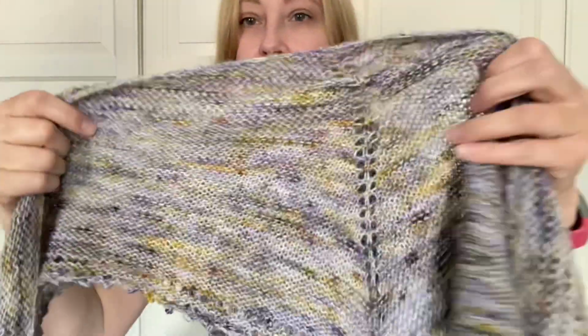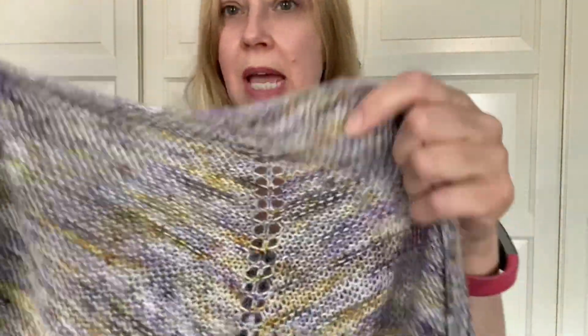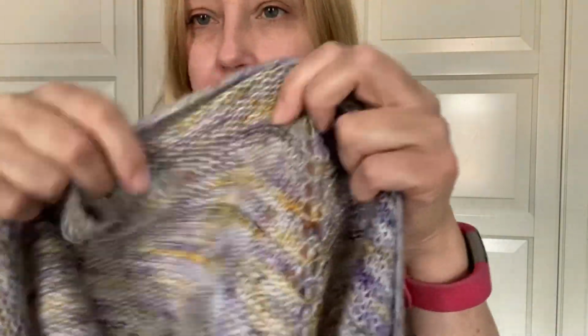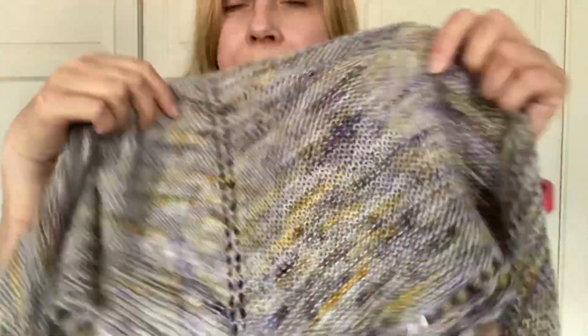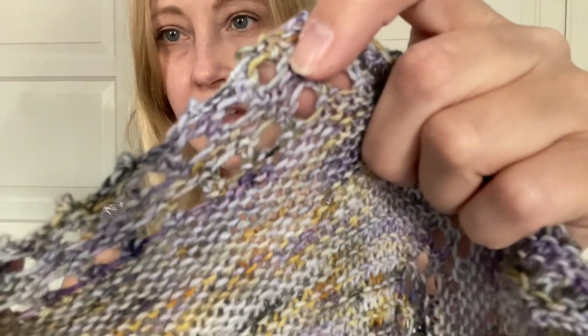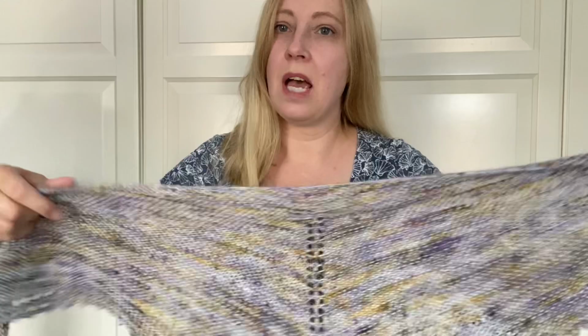So this pattern is called the Simple Shawl, and it really is simple. It's got a lovely garter stitch pattern, so it's just knit stitch, and then you've got the eyelet lace down the middle, and then at the bottom of the shawl you finish it off with a couple of eyelet rows, and you've also got a picot edging. And the pattern is called the Simple Shawl by Jane Hunter, and that's Hedgerow Yarns.